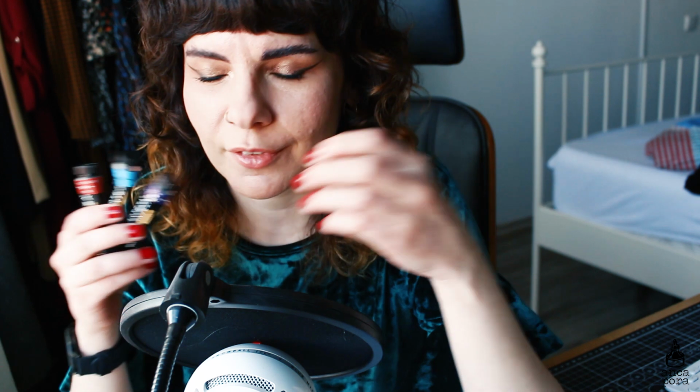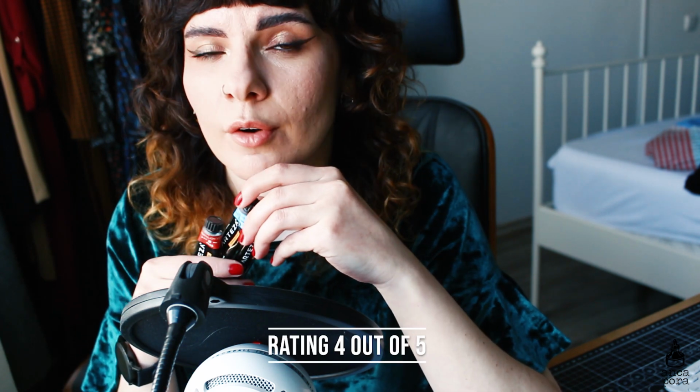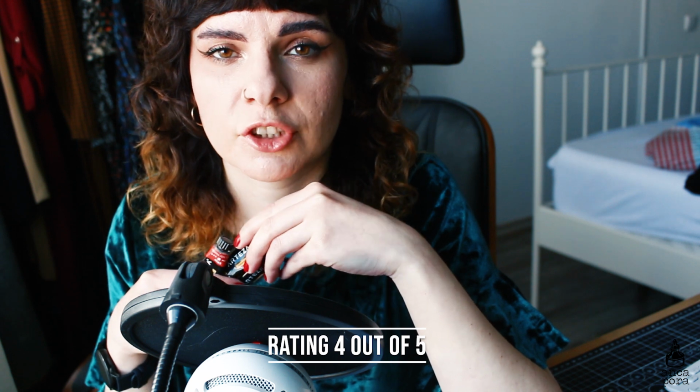The only thing is that many of the colors have dried out. Maybe that's my fault because I wasn't very careful with the lid, but I would give them a 4 out of 5 only because they don't have lightfast information and they are not professional gouache paints.